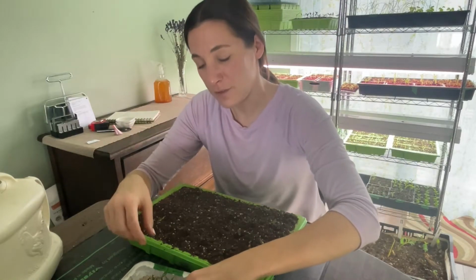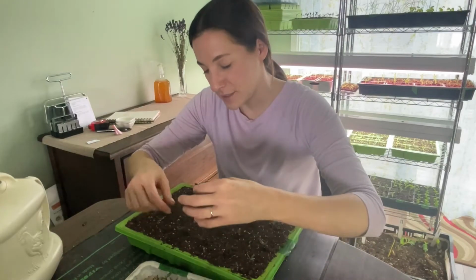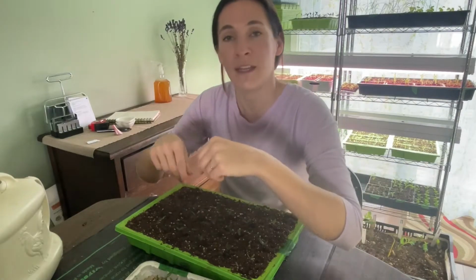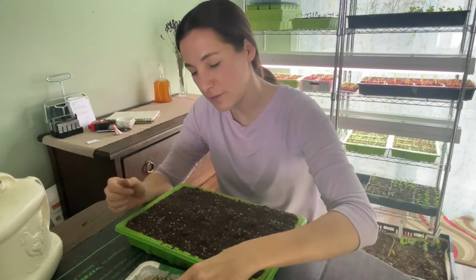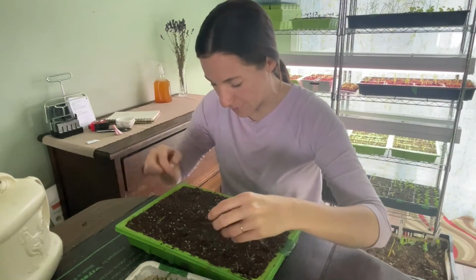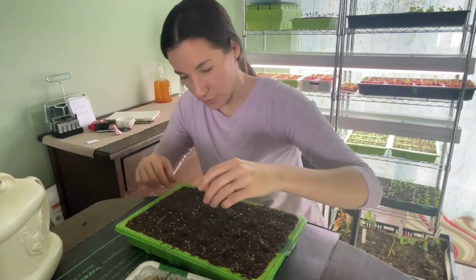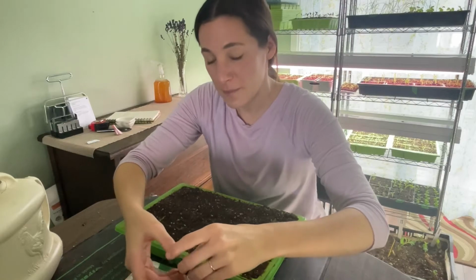So damping off is when your seedlings will look really nice and they'll come up and start to form those first leaves, and then one day you'll look at them and they'll be completely flat, almost like something cut them off at soil level. And that's a fungal issue called damping off. And there is no way to recover from that. Once it falls over, it's toast. Sounds harsh, I know, but it's true. And that's from keeping it too wet.